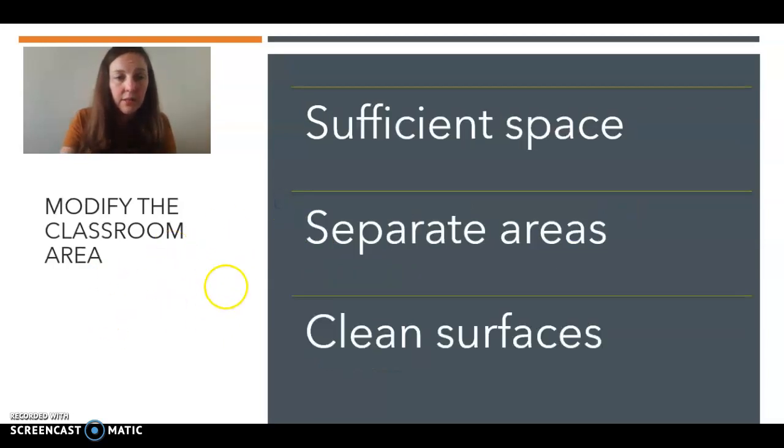All right, what else? You can also modify your classroom area. So this is going to be sort of the same types of things I said on the last slide. Making sure your classroom has sufficient space. So I know space is at a premium in child care centers, but making sure that there is space between children. And sometimes that might mean spending more time outside where there is more space. There are fewer airborne germs if the kids are outside for more hours a day. So when you can, keep kids outside. It's great for their health. It's great for their mental well-being, and it also reduces germs.